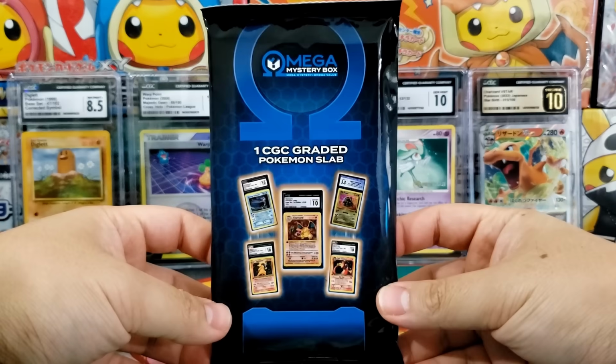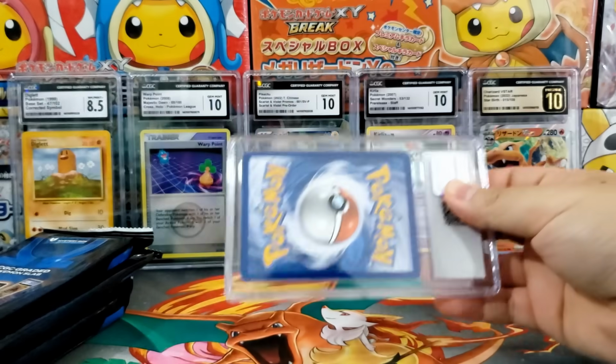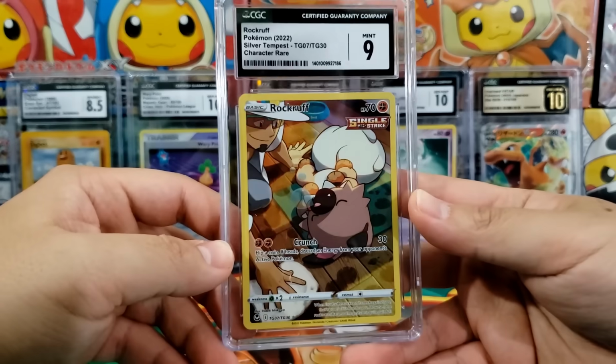All right, 5 more graded slabs to go. Can we pull a first edition base set Charizard? Probably not. I'm assuming that if we got a Charizard card, that we're not going to get a second Charizard card. So next up, ooh, there's another interesting one.